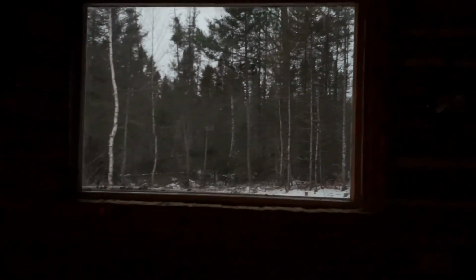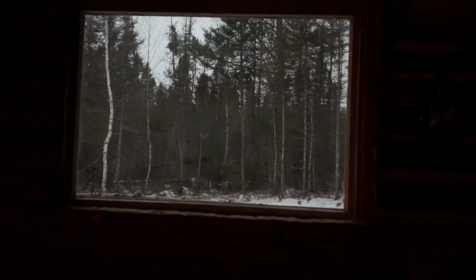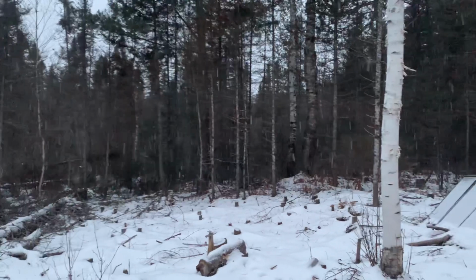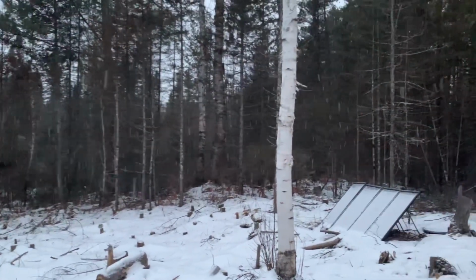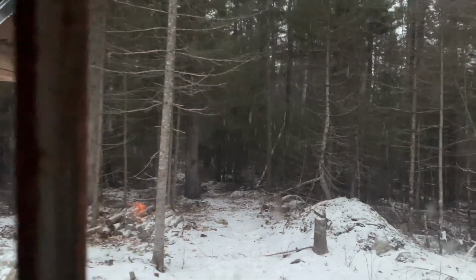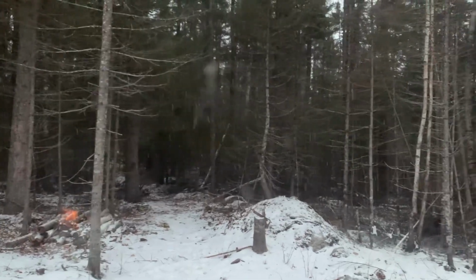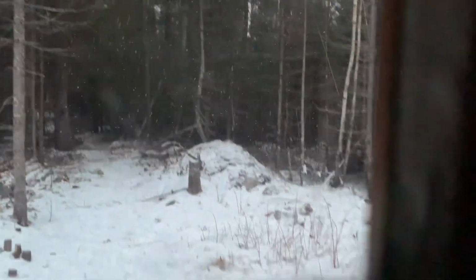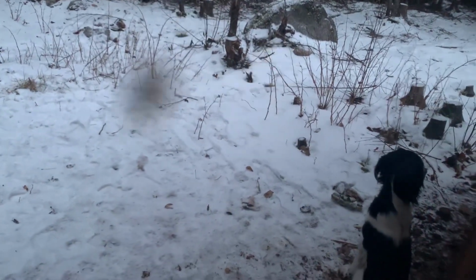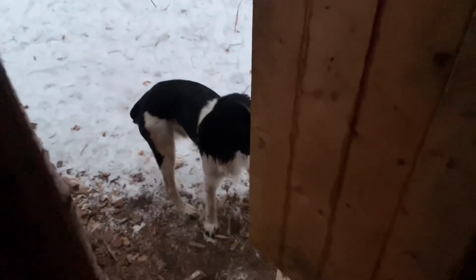All right, Sierra and I just woke up. We got a little bit of a fire going here, but we're going to have some percolated coffee and then hit the road. Nothing better than a fresh snowfall sitting inside the warm cabin. Skeeter, are you ready to come in? Come on, Skeeter.